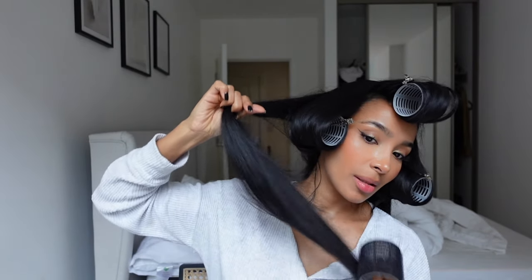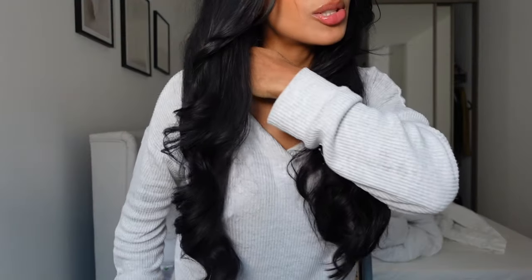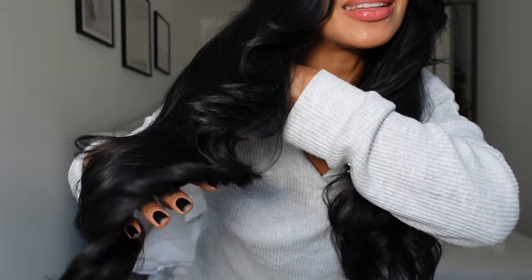Okay, that's one. TikTok at the same time, guys. That is such a flop. Oh, shit.